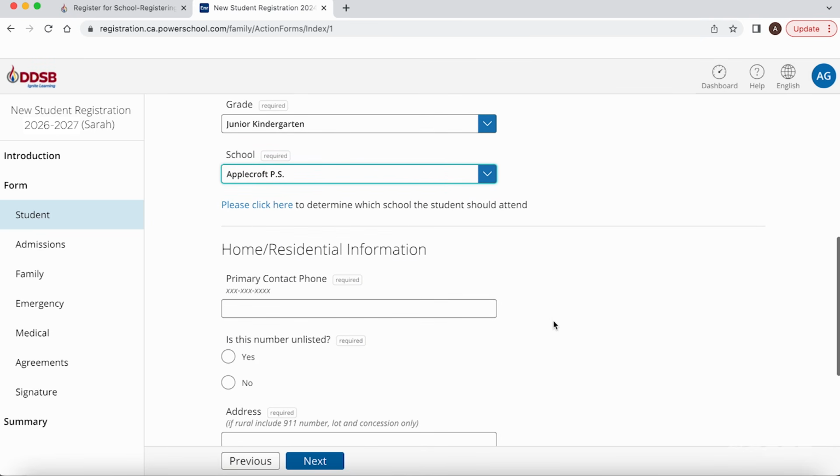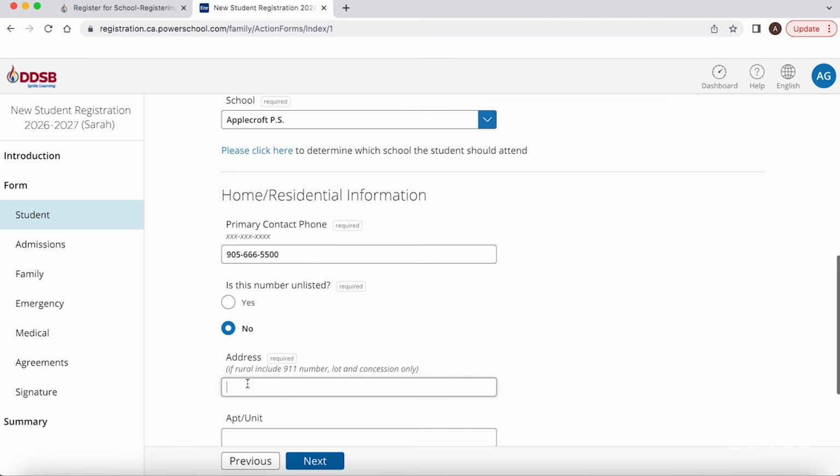If you register at a DDSB school that is not your designated home school, your application will be transferred to the designated home school and they will contact you to discuss registration. Finally, you will be asked to provide the home or residential information for the student, including your home address and your postal code, as well as proof of your child's age in order to confirm registration.